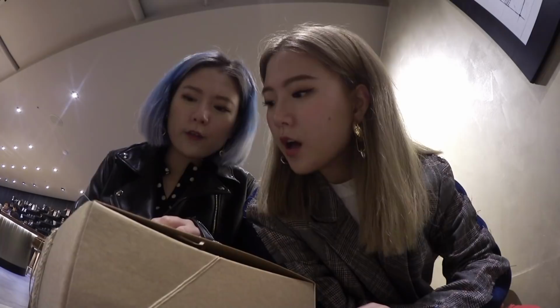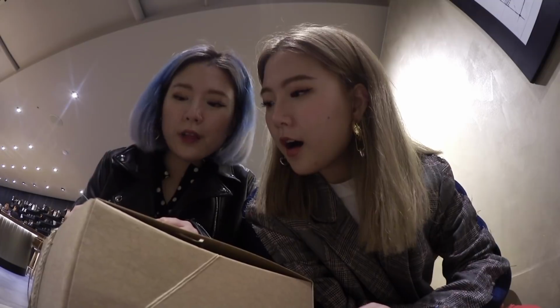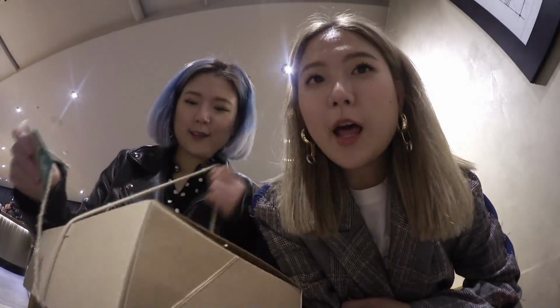Okay, let's unbox this. We got both, but we just unboxed one. Probably it's the same thing. They gave us a kind of coupon too, didn't they? Yeah. If you donate your unused clothes, they're gonna give you $5 off. Oh, that's nice. Open it!